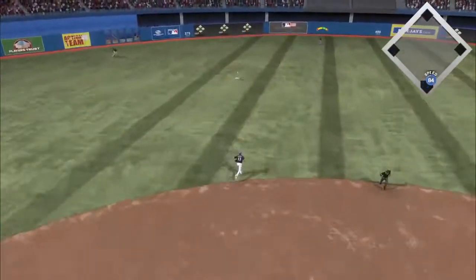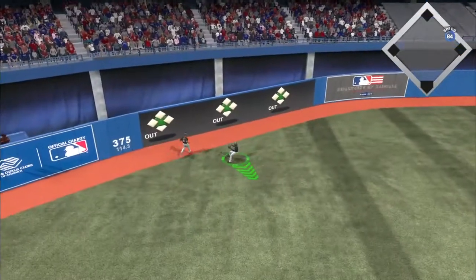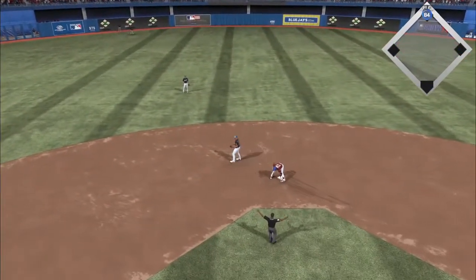That ball's headed for the gap in left center. He's got a base hit, possibly more. Around first, digging for 2. And he'll make it to second base now with 2 gone.